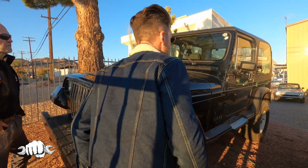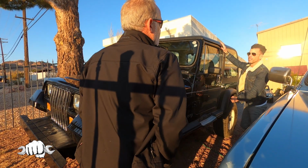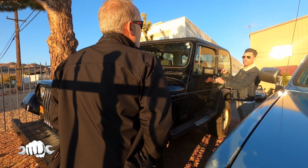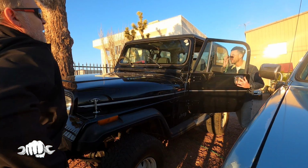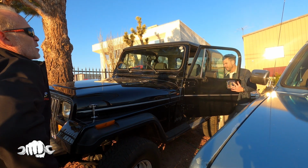Hardtop on this, you have the soft top for it? Yeah, I do not have the soft top. Has the hardtop ever come off? It does. Oh yeah. No, has it come off before? Oh, I have not taken it off. But I'm sure it has. I mean, if you own a Jeep, you take the top off. That's the best part about it.